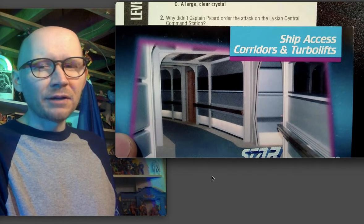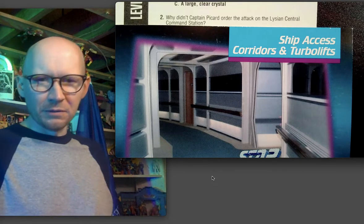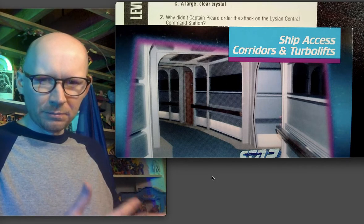I like this card as opposed to when I did a TOS card, and well, I'm not going to gripe about that, but at least now we can separate the question from the possible answers.